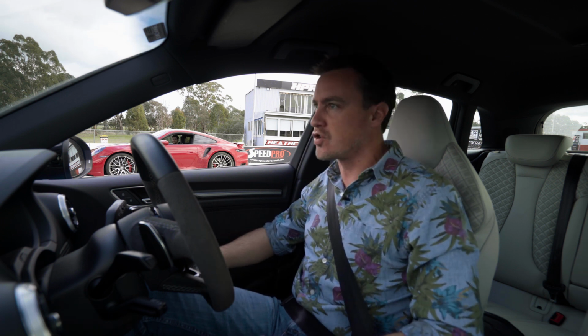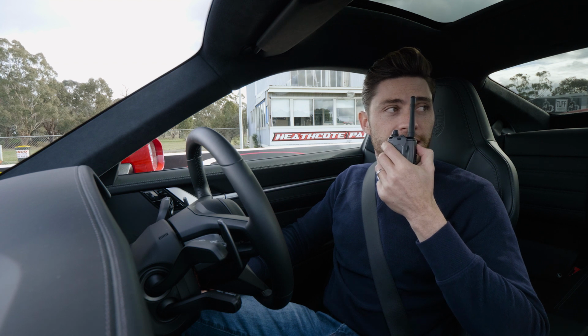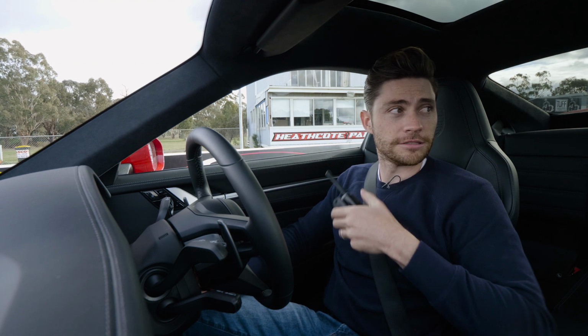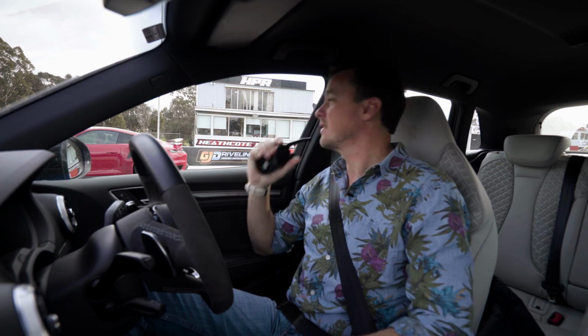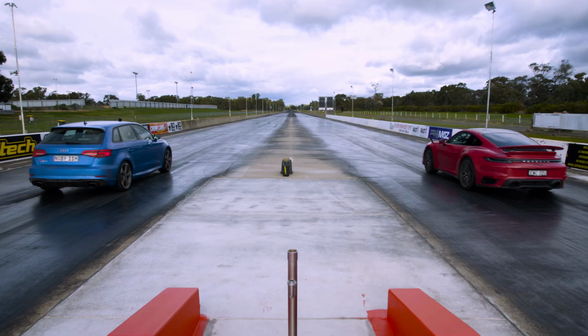Right, Alex, let's do this. Now you be careful over there, Dan, with your whopping 400 horsepower. It's how you use it, Alex. 3, 2, 1, go!